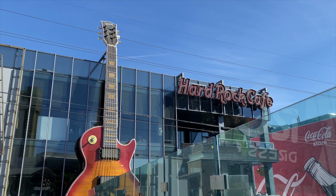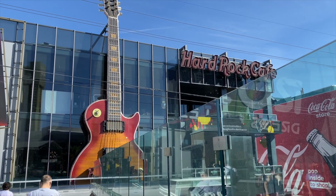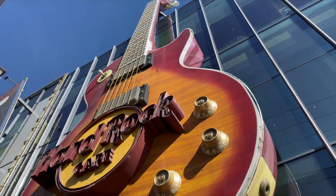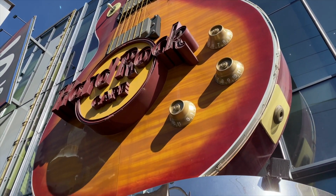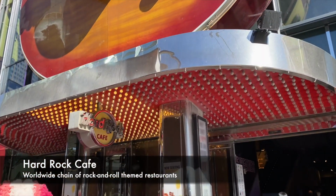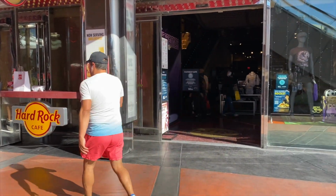Well, I'll tell you what, it's time for a lunch break, and what could be more alluring than that great big guitar? We are off to the Hard Rock Cafe, perfectly located just at the bottom of that pedestrian bridge.